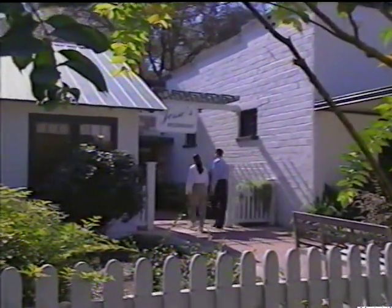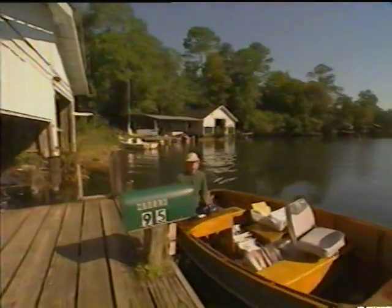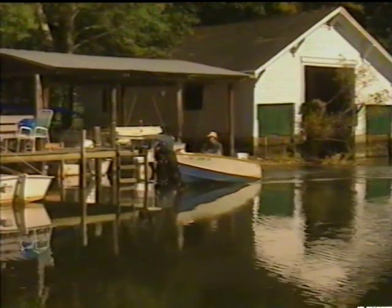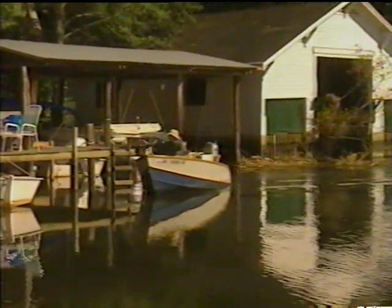Magnolia Springs has a population of less than 1,000, and its residents are treated to an unusual year-round mail service. Magnolia Springs has the only all-water mail route in the United States. It's a contract route. The mailman buys the contract and delivers the mail every day.